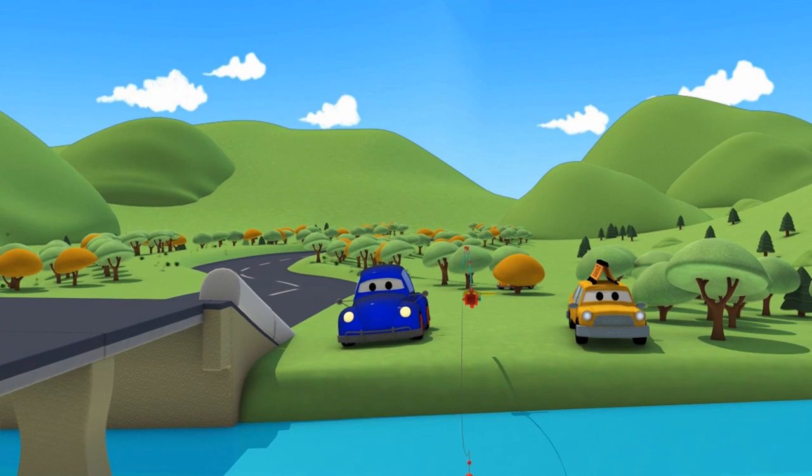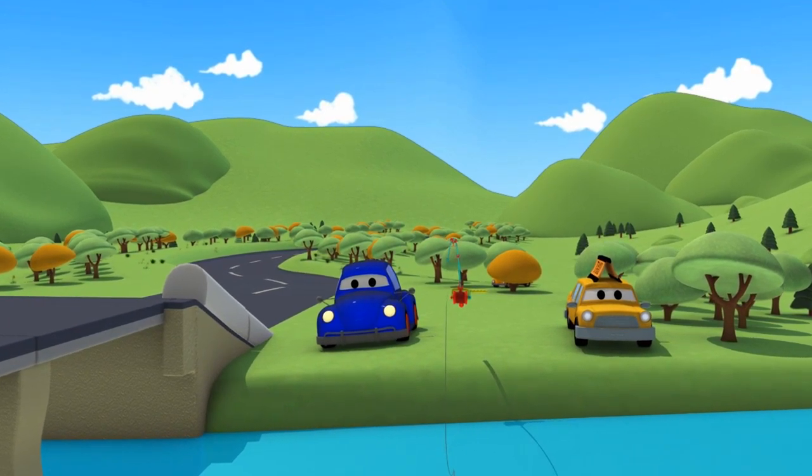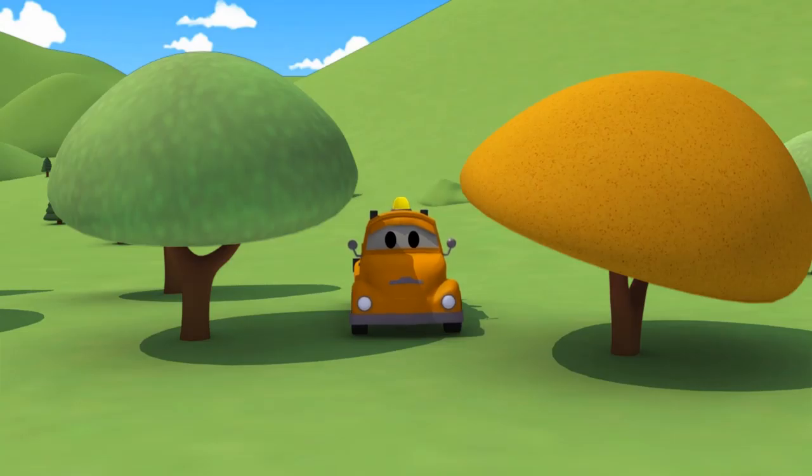Hey guys, it's a lovely day for fishing, isn't it? Why don't you join in the fun, baby Tom? Oh, you don't know how to fish? Well, maybe your dad can teach you.